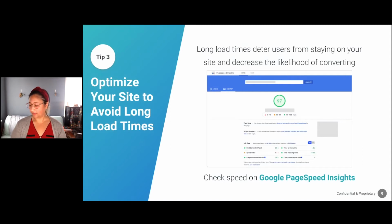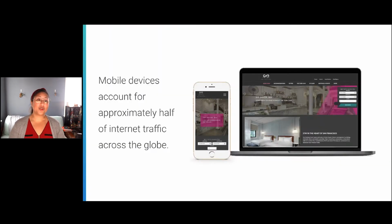And make sure you optimize your mobile site too. You can see your mobile score on Google PageSpeed Insights, and that's actually the main number they'll take into account when ranking your site in search. Mobile usage accounts for almost half the traffic across the globe, and many travelers like to start looking on their mobile phones and then move to desktop for booking. So both need to be working really well.